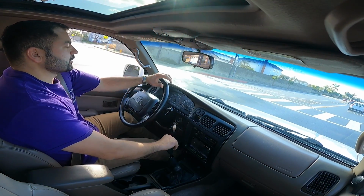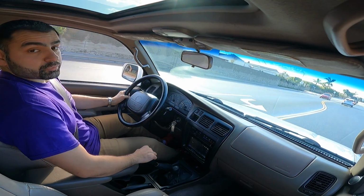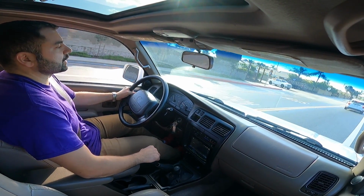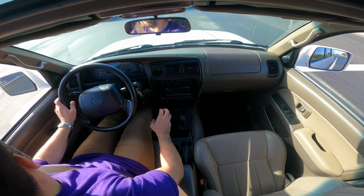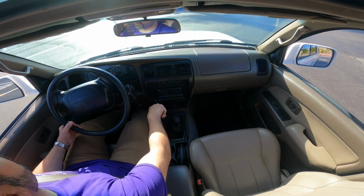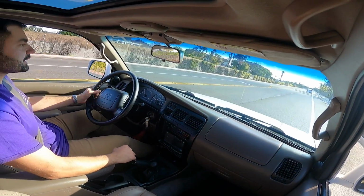Alright guys, now we're driving the 97 4Runner 5-speed to Tom's mechanic shop, and Tom is gonna tell us what basically he's done on this car and what's his professional opinion in regards to this 5-speed manual V6 4x4 Toyota 4Runner that has a lot of miles, but it's a very, very clean example.